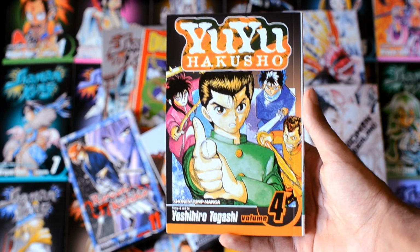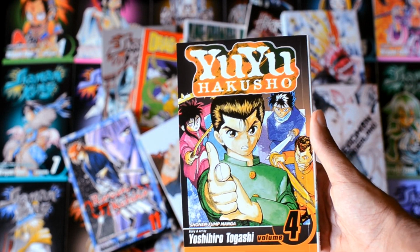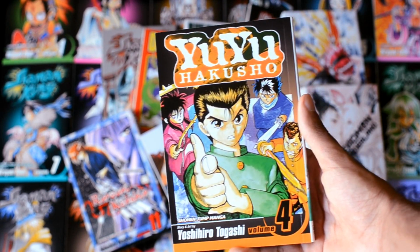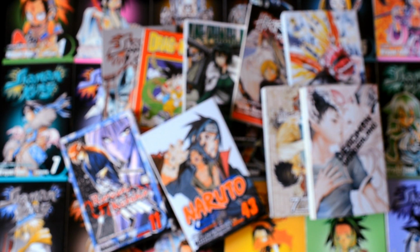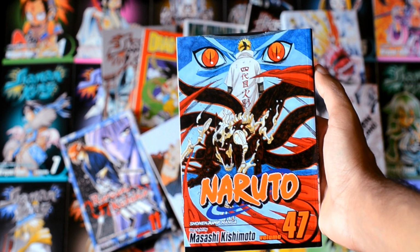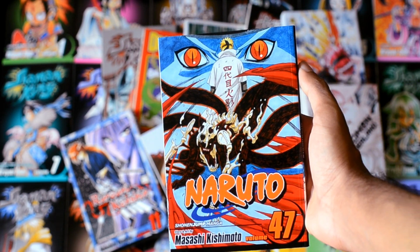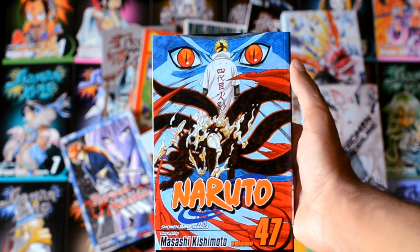But who knows. But one of the main reasons why I love this cover in particular is just because Kurama off there to the left, he just looks dope. Y'all know that's my favorite character. That's my boy right there. But yeah, moving on, we also have Volume 47 of Naruto. Again, Naruto just has awesome covers, and I really love this one. I love the colors, I love the shading, the design, the whole aesthetic, the cubey eyes in the background.